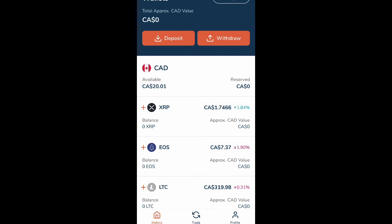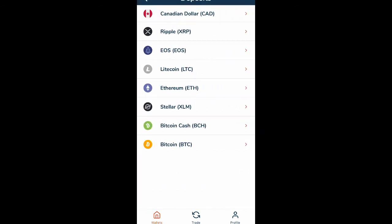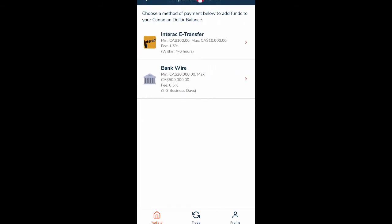Lastly, we have Bitbuy. When I tap deposit, I have some choices: I can bring funds from other wallets, or I can come from an e-transfer or bank wire. You'll notice Bitbuy does have a 1.5% fee, and they say within 4 to 6 hours. I find in general the e-transfers are more controlled by bank issues than by the apps. So Bitbuy loses out of the gate in terms of that fee right off the top.